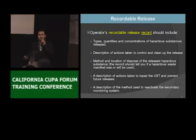What was done? Well, I just kind of looked at it, and we're hoping it evaporates after a month. No, we want to make sure that, if there is a release, they pump up that fuel, place it in a hazardous waste drum, and manifest it off if needed at the time. We want the method and location of disposal of the released hazardous substance.